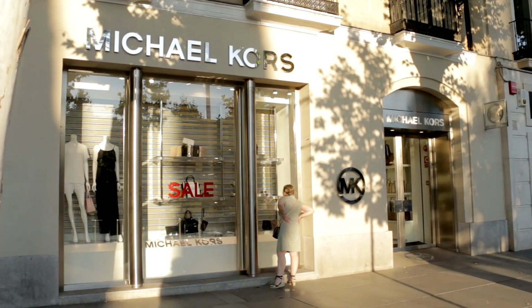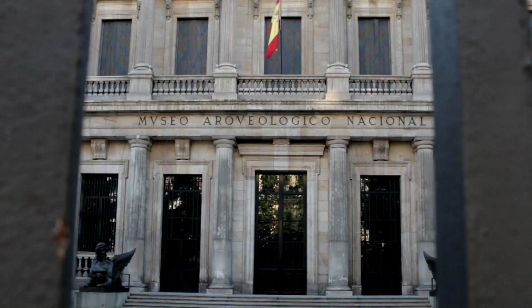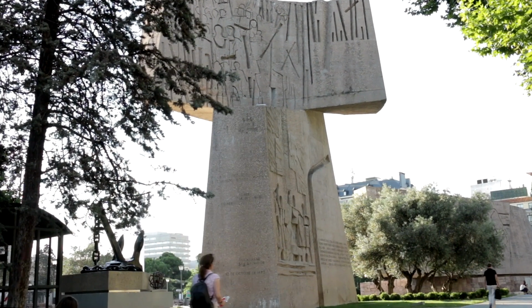Along this fashion parade, the National Archaeological Museum seems out of place, but suffice to say it was there first, and definitely worth a visit by anybody interested in Spanish history.